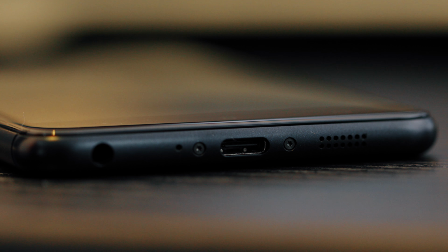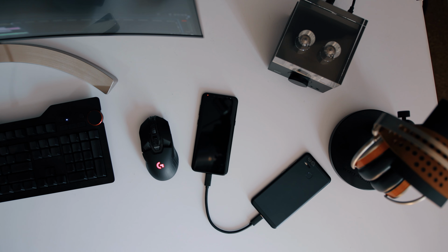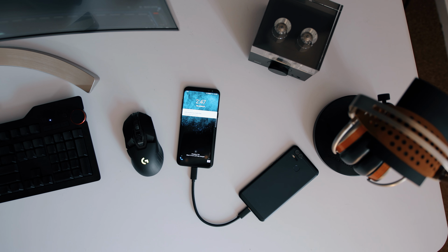We have a USB Type-C on the bottom with a 5,000 milliamp battery on the back. And speaking of the battery, this actually serves as a power bank. So it has this thing called reverse charging. So in case you have another phone or another device that needs charging, you can actually charge a device with this. So that's kind of cool. And again, we'll touch a little bit more on battery life later.